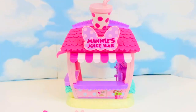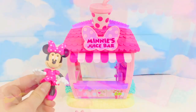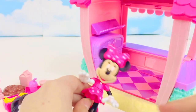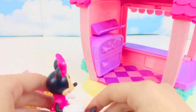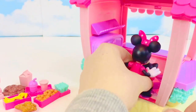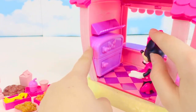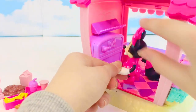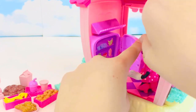Now it's time to set up the juice bar. All right, Minnie, are you ready? I sure am. All right, Minnie, let's go inside. Okay. Can Figaro come too? Of course. All right, it looks like we have a fridge. Oh, Minnie, are you okay? Yes, I'm fine. All right, now this fridge.